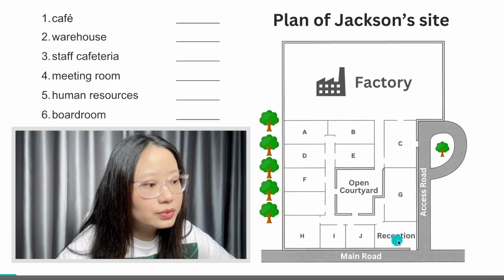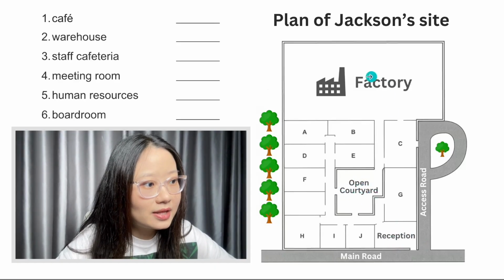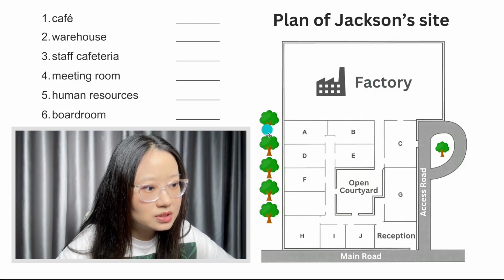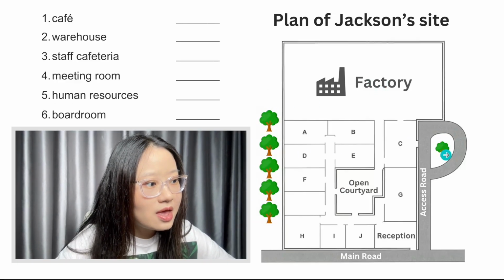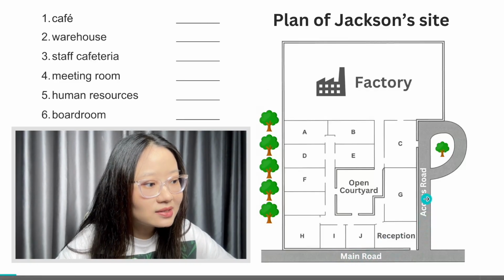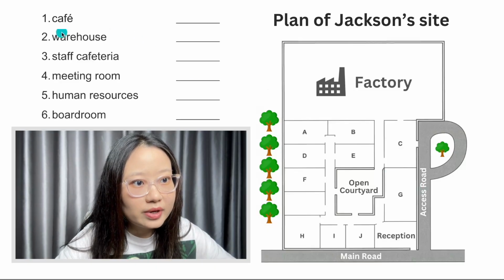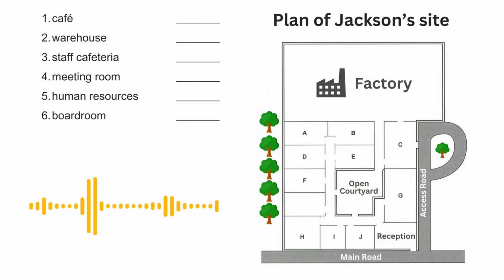So here is reception, and here we have an open courtyard, and here we have a factory, and we have some trees here and here, and there are also 2 roads. The main road and the access road. Now, I will play the audio and you try to find where the cafe is, okay?